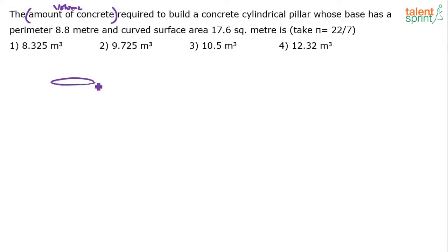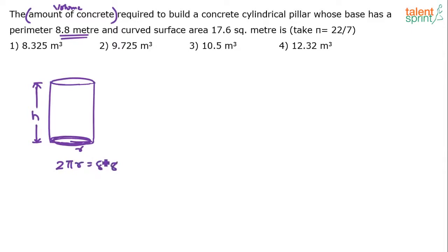So this is how the pillar would look like. This is a cylindrical pillar, let's say. The question tells us that the base has a perimeter of 8.8. See, base is circular, right? This perimeter is 8.8. Let's say the radius is r and the height is h. According to the question, the perimeter of the base is nothing but the circumference. So 2 pi r equals 8.8, and the curved surface area is 17.6.